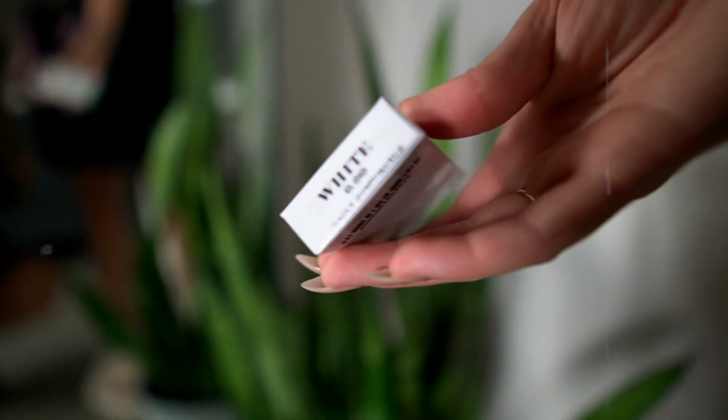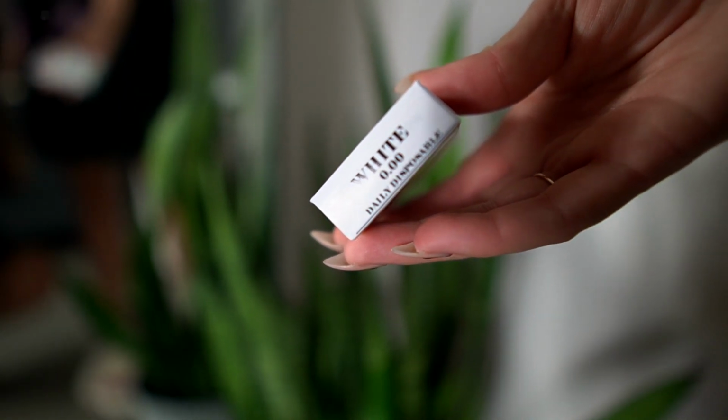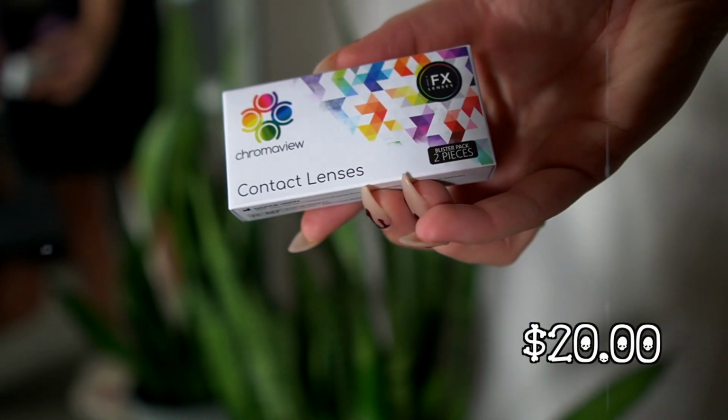So we got these from coloredcontacts.com. They were around $20 each for each contact, but they had a deal going on where you buy 2, get 1 free. We are using contacts and we needed to each have our own set. So essentially we got this pair for free. And the gauze, we got 3 packages of gauze. Each one of those were $10, so $25 each.